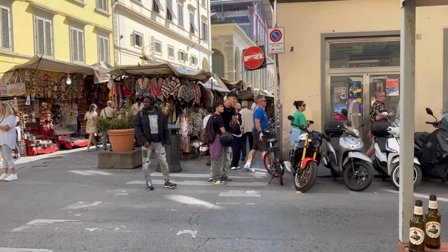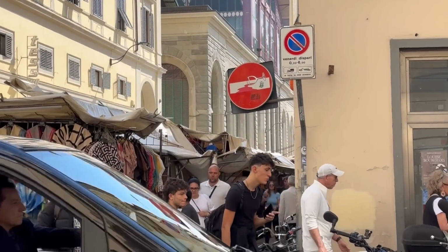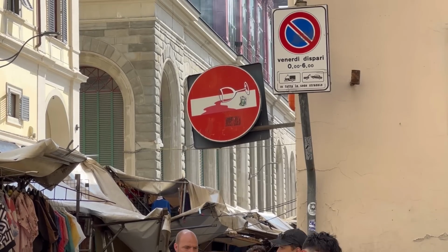He pointed out how many of the street signs in Florence have been altered by a street artist. This one shows a do not enter sign with a spilt glass of wine. What's he trying to say? Maybe don't spill your wine?